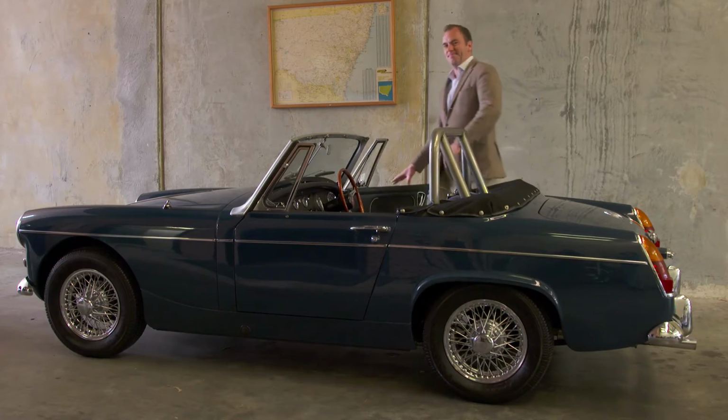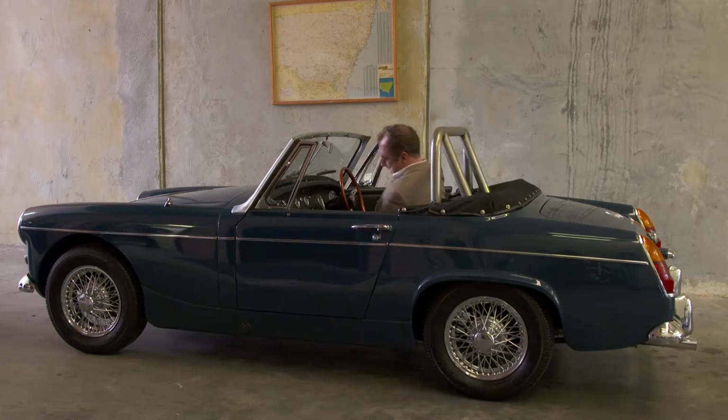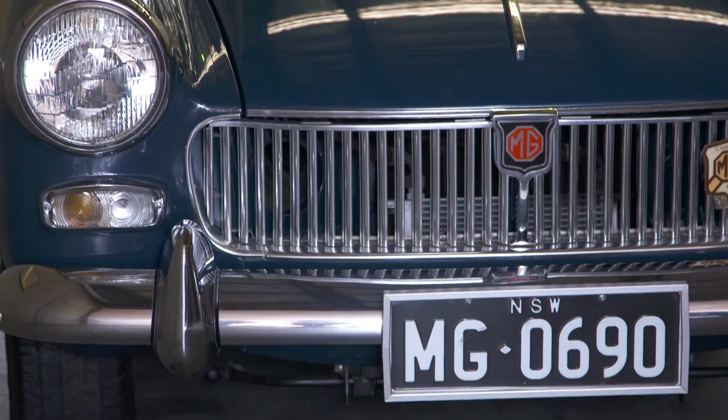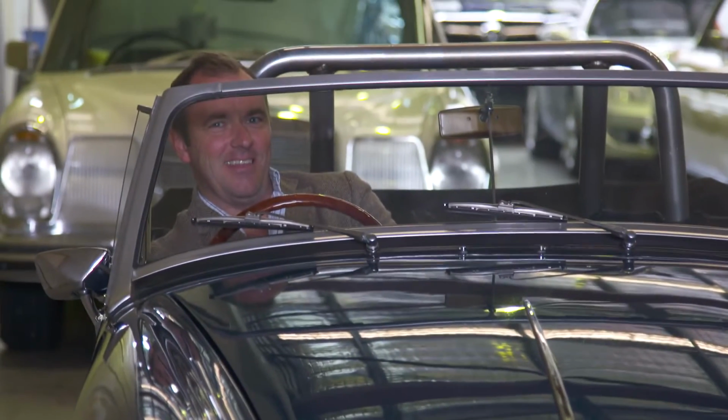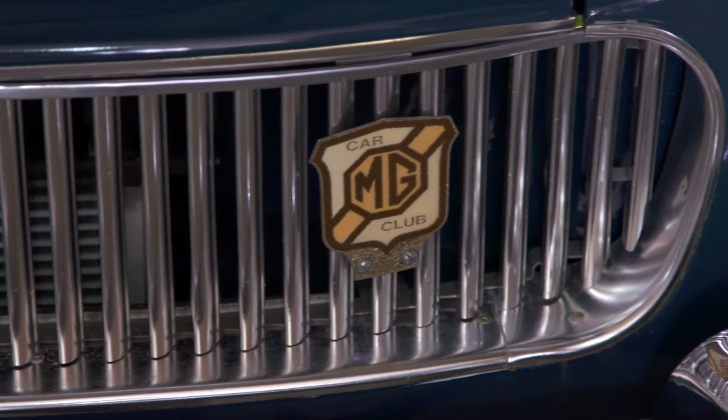There's 3 cars I'll talk about. The lovely 1969 MG Midget. We've got that in at a remarkably low estimate of $13,000 to $15,000. A great little car, that one. It's come to us from a long-term vendor of ours who's looked after it, very much so.